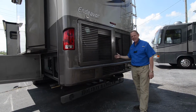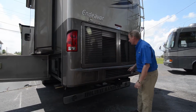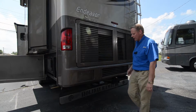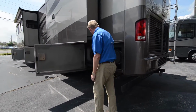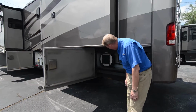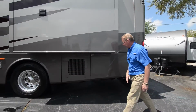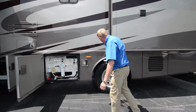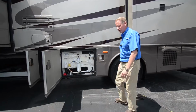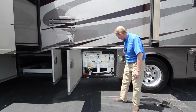We have a rear radiator design on this motorhome, so if I open these doors, all you see is the radiator, but it is in beautiful shape right there. Coming around to the driver's side of the coach, here's your air filter, here's your 50 amp cord. All of that's in nice condition there. Right here's your other wheel and tire. All these are in great shape, no weather checking or anything like that. Here's our wet bay. Everything's in order here and very clean.